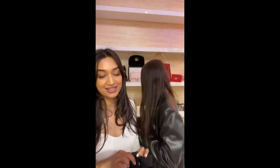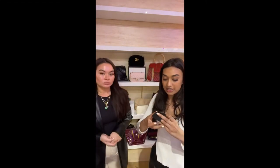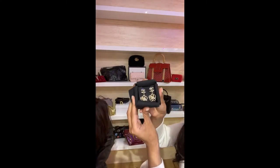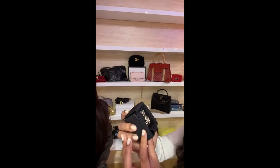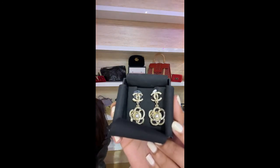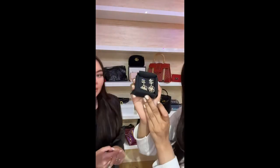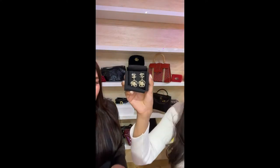The Eva two-way pochette has sold. Oh, congratulations. Guys, you are so fast today. So guys, these are available and ready. As you can see, they come with the original dust bag and the box, a great gifting piece. And there's not one diamante missing. Up close, can you see it has the CC detailing on the petal? How cute is that? Aww, so cute.